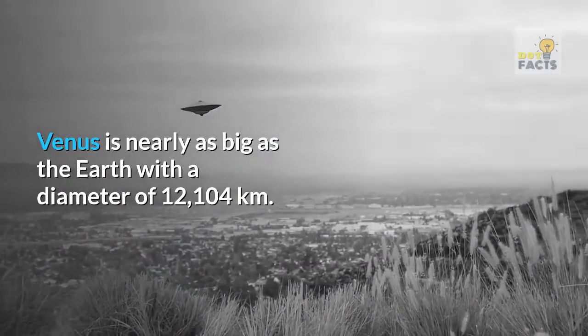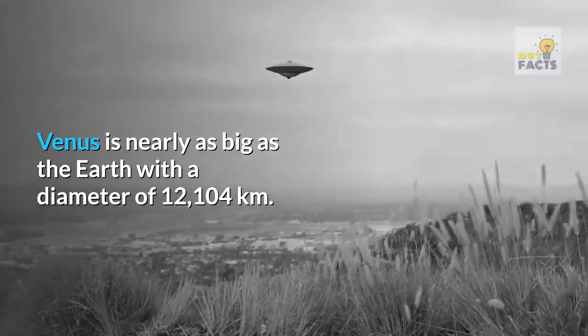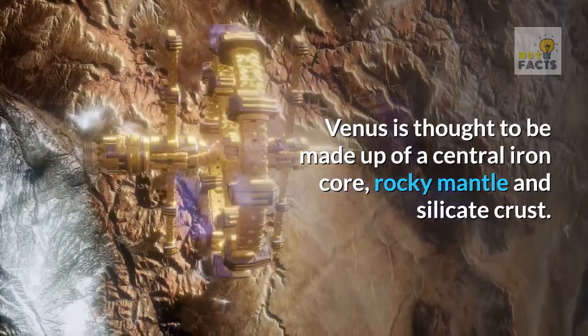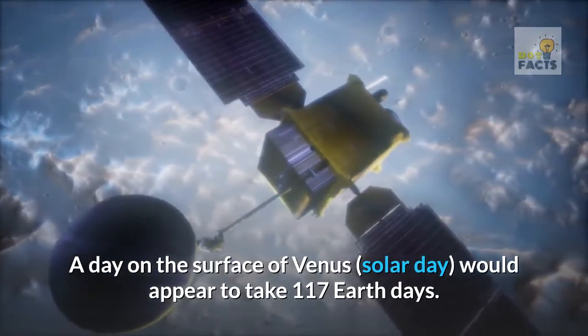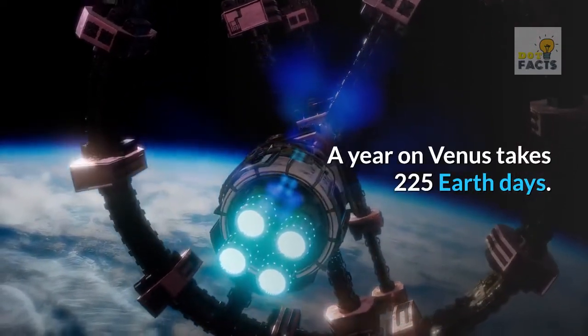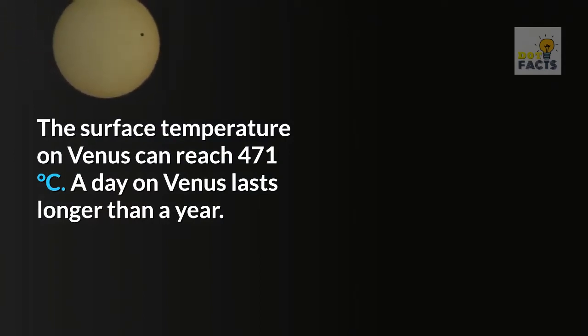Venus is nearly as big as the Earth with a diameter of 12,104 kilometers. Venus is thought to be made up of a central iron core, rocky mantle and silicate crust. A day on the surface of Venus, solar day, would appear to take 117 Earth days. A year on Venus takes 225 Earth days. The surface temperature on Venus can reach 471 degrees Celsius.